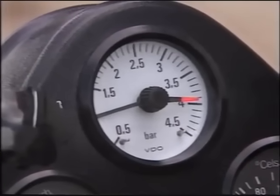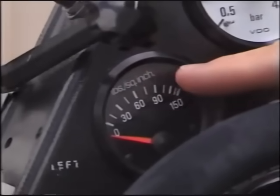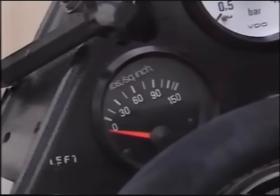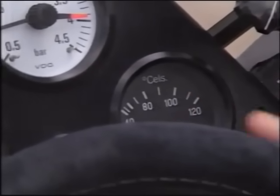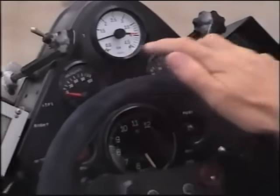As we go down here, we've got the oil pressure gauge, and it also gives fuel pressure. There's a switch that can give one or the other. Over here is oil temperature and water temperature. Depending on what direction one of those switches is put over here, these two gauges serve two particular purposes.